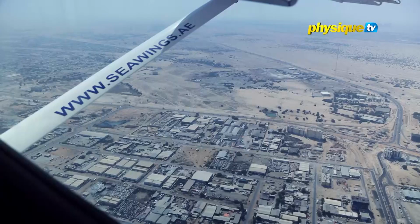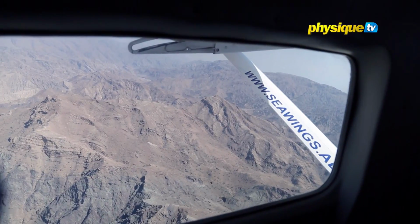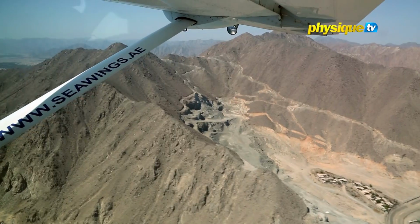We saw Sharjah, and then we saw lots of space, like desert, etc. And then out of nowhere, these beautiful mountain ranges just appeared, and literally in the plane we were among the mountains. They were so close you felt like you could touch them. It was such a beautiful view.